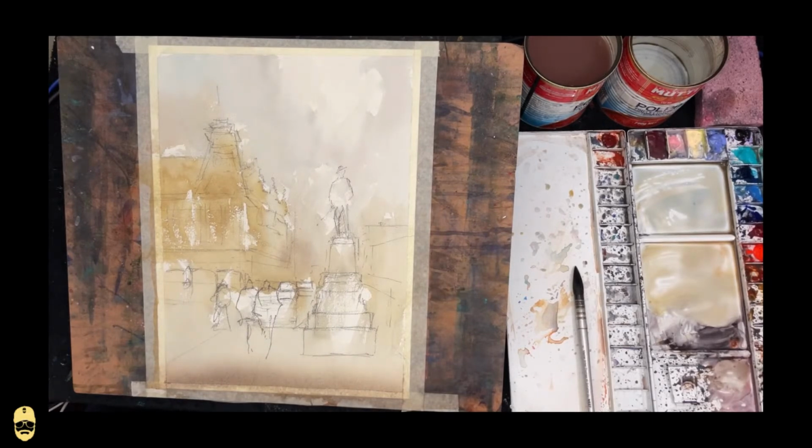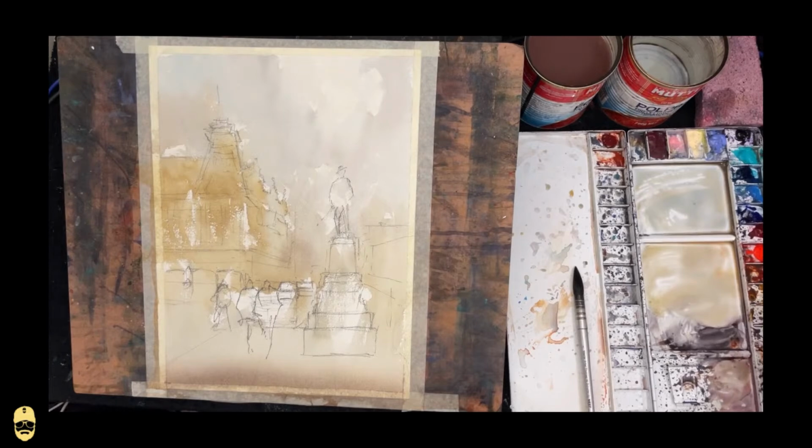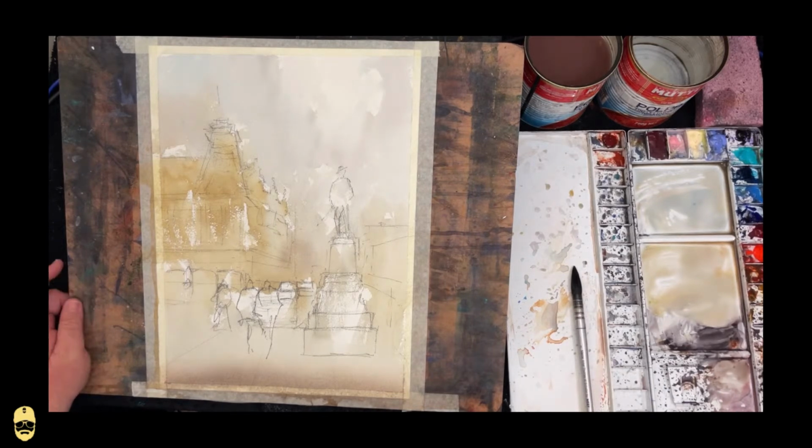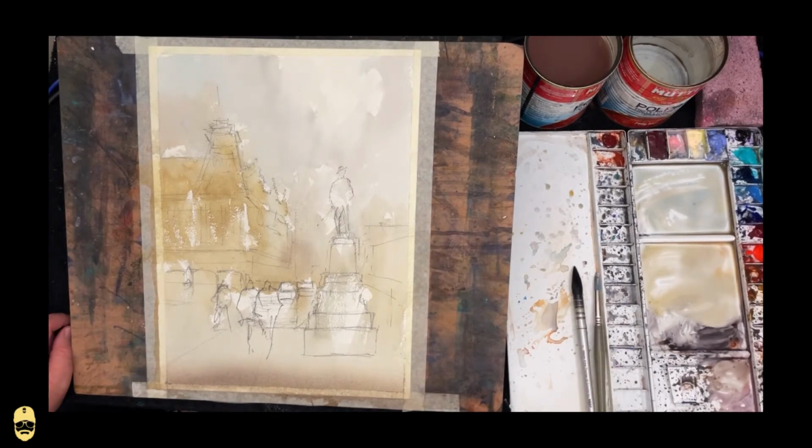Alright, so it's dried off quite nicely. It's not 100% dry, but it's close enough for me to work on. I'll get stuck in with some of this. Just going to go straight into the shamrock. Why not?